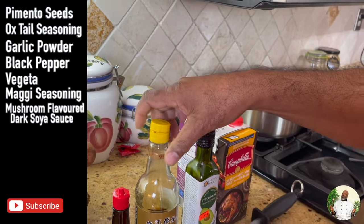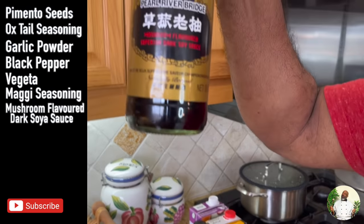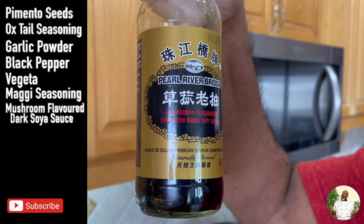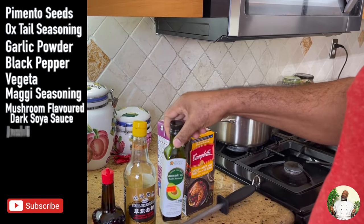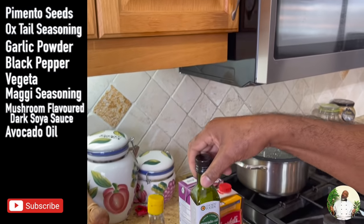Let's get a little close up on that, Deddy, because I just want to make sure people know which one we're using. So this is the Pearl River Bridge mushroom flavored dark soy sauce. And I'm using avocado oil.